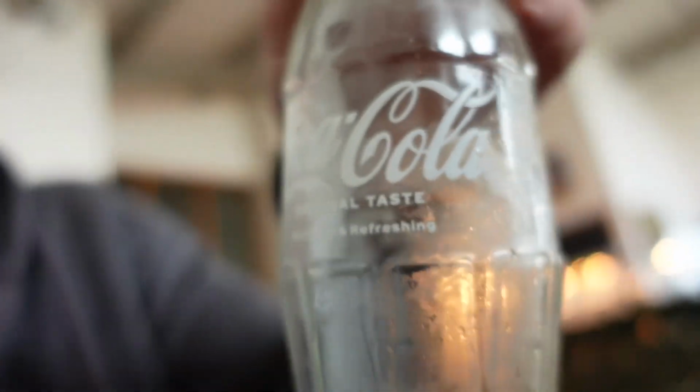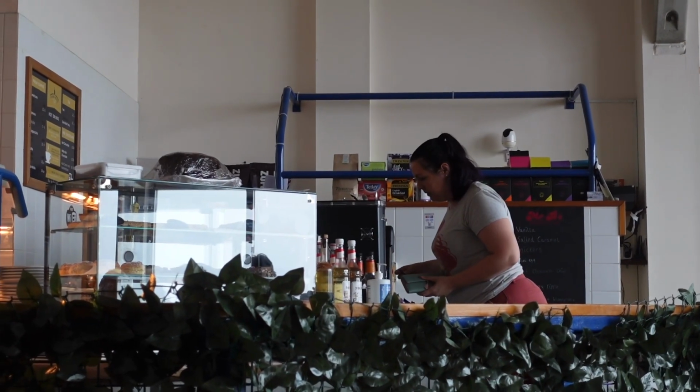Just saying that you cannot beat Coca-Cola from a glass bottle, can you? Best way to have it. I think number one, glass bottle. Number two, fountain Coke, as long as it's all primed and ready to go. Three from a can, four from the plastic bottle. I think that's the order in which Coca-Cola should be consumed, but definitely glass bottle all the way.